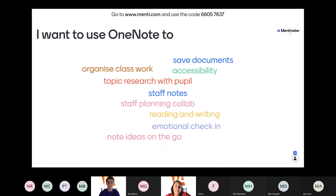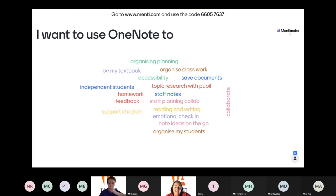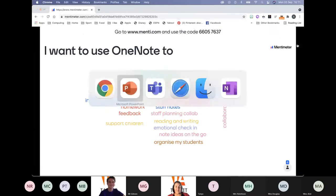Here we go, staff notes. Yep, topic research with pupil, accessibility. Yeah, accessibility is phenomenal in OneNote. Collaborate, note ideas on the go, emotional check-in. Oh, that's an interesting one. I like that. Homework, yep, be my textbook. Save documents. Yeah, I do a lot of that. Feedback, yeah. Brilliant. Note ideas on the go, yeah, I use that all the time. Support children, yeah, definitely. Organise classwork. Yeah, independent students, yep. Brilliant. Okay, let's see if I can escape out of that this time and go back to the PowerPoint.